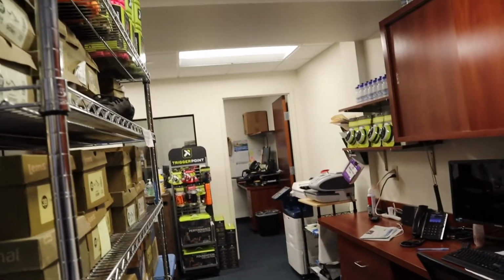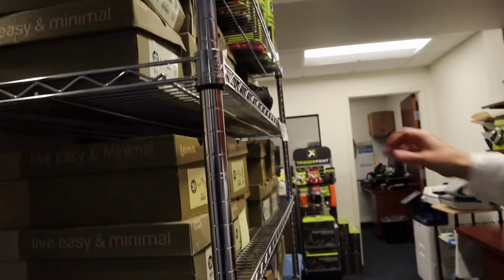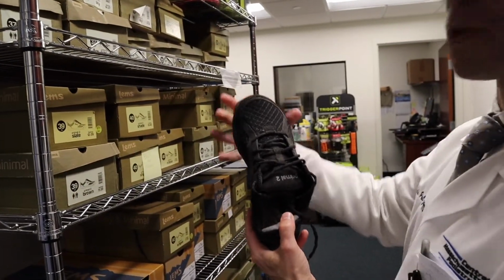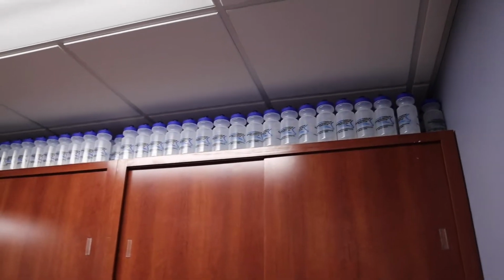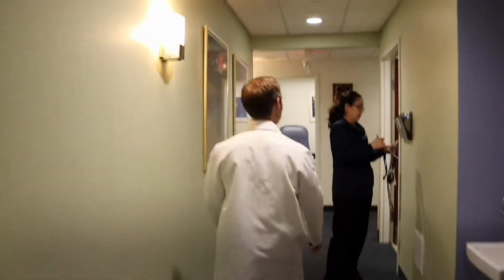But we have a lot of foam rollers that some patients need. Some shoes that are minimalist shoes, which are shoes that are really wide in the front for a lot of our patients. Most people are in shoes that are too narrow. Certainly, if you come here, you'll get a free water bottle. We have, I think, an infinite supply of them. So let's go back and I'll show you where the treatment rooms are. I thought everyone was hiding.